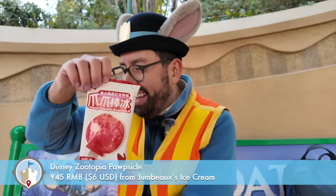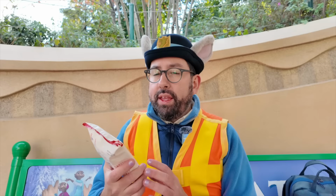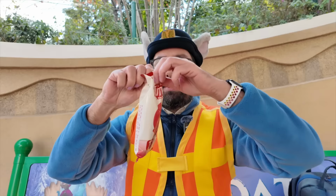It's cherry flavored, and you know what? I didn't have to worry about it melting because it is cold today. It's something like 4 degrees Celsius. It's chilly. And I'm having ice cream. That is the Canadian in me, having ice cream in the middle of winter.